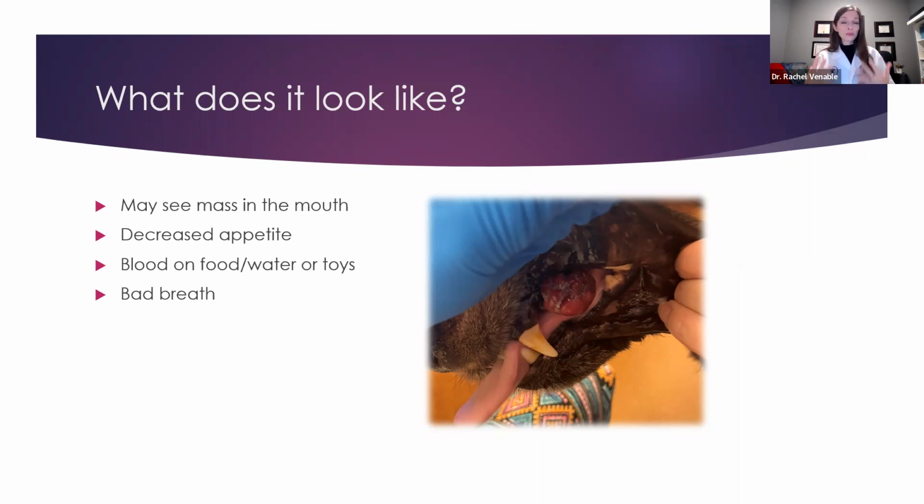And then a lot of times really bad breath. I know, not all our dogs' mouths smell like roses, but when they have these tumors, they can get a lot of bacteria stuck on that tumor. And then sometimes these tumors can actually outgrow their blood supply, and so they have a really strong odor. So if your pet has really strong breath, it doesn't necessarily mean that there's a tumor in there, but it certainly means you probably need a dental, and that you need your vet to take a look at the mouth and see what's going on.